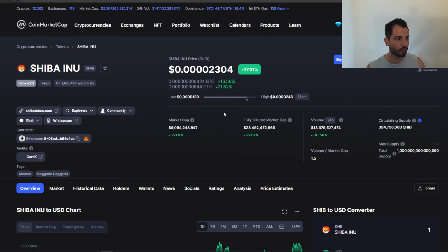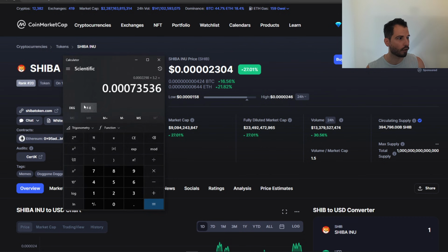So for a 10x, we'd be losing a zero as well. Just to prove it to all the homies out there, we clear this out: 0.00002303 times 10. We're just going to lose a zero. So it's going to be the same price, but one less zero. That's a 10x right there. You put $100 in, now it's worth $1,000. Just keep that in mind, guys.